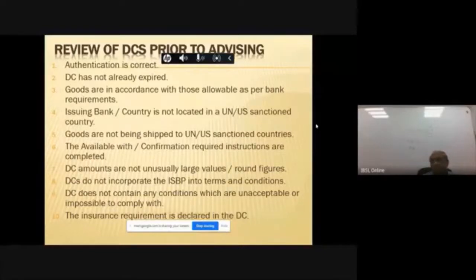There is something in Dubai too. If the ship is touching from Colombo to Dubai, say the ship carries a tea load. The ship comes to Dubai after first unloading at an Israeli port, even though the goods are from Sri Lanka. They say if the ship has touched an Israeli port, then that particular ship is not allowed to come into Dubai. Right, okay, sanctions. Confirmation required instructions are completed.